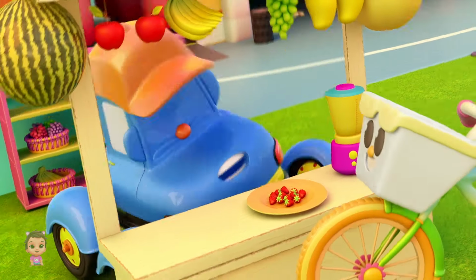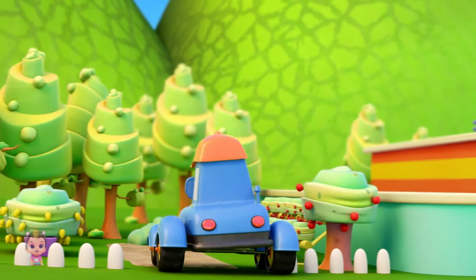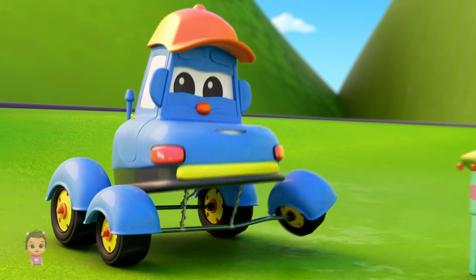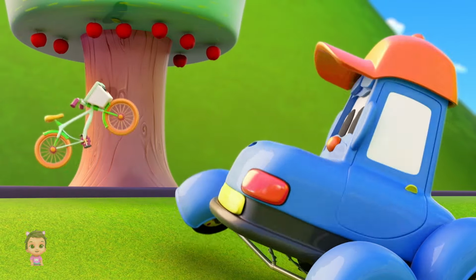Strawberries are red and sweet. Grapes are round and fun to eat. Did you know that all fruits have seeds? Some fruits even grow on trees.